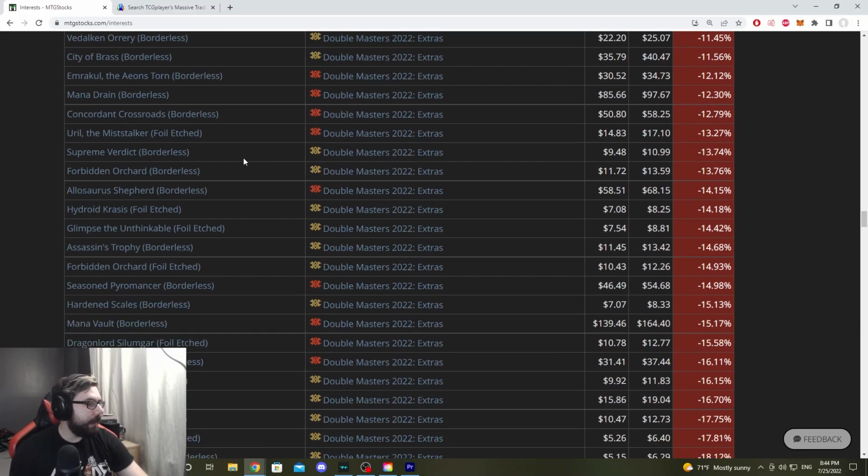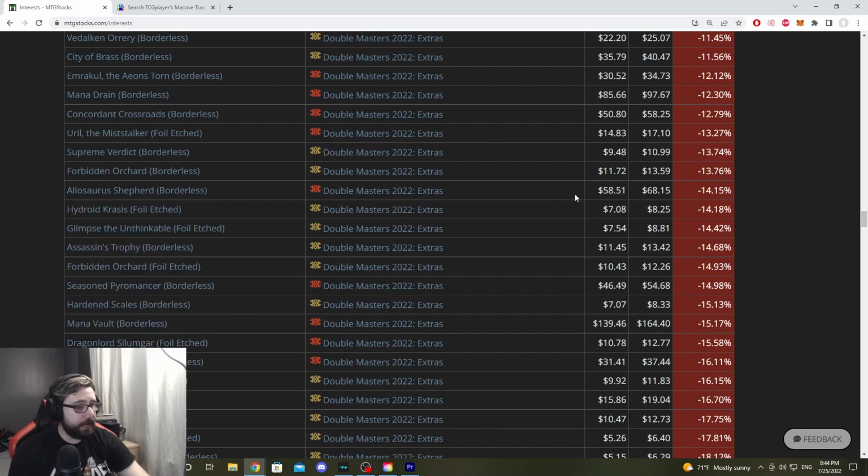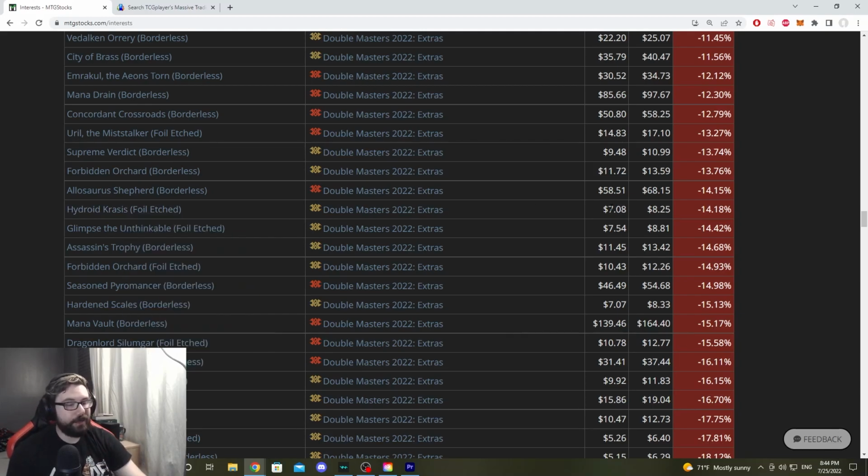Let's see. What else do we have going on here? The foil Borderless Allosaurus Shepard is also going down, right? Down to about $58. So obviously its other art counterparts are going for a little bit more. The foil etch going for more than this, but it is not too bad. Now this is crazy. A Hydroid Crassus in foil etched is only $7.